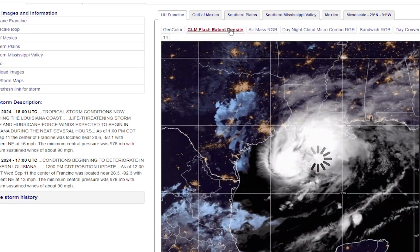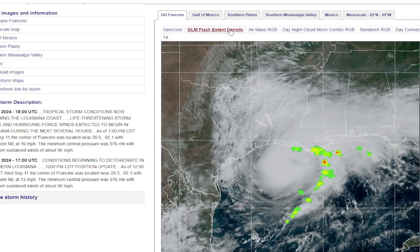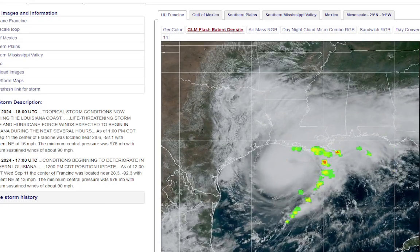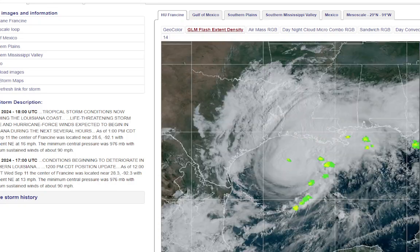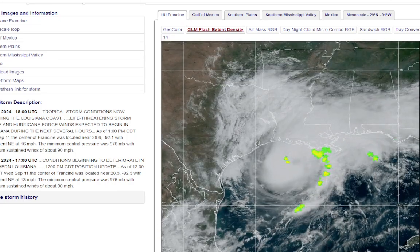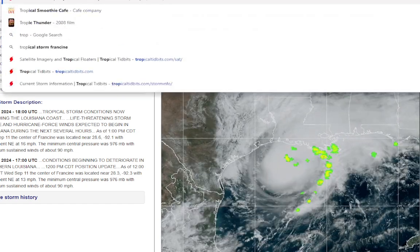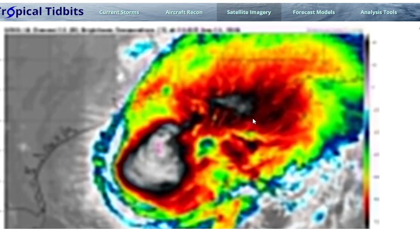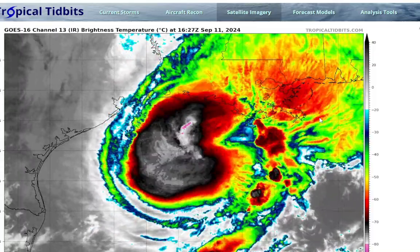We'll just run this one as well and see if there's lightning in there, and there is lightning in there as well. So that is definitely showing it's still strengthening even as it nears the coast, and that's what makes this storm so dangerous. We'll look at another satellite loop, some Tropical Tidbits. Yep, you see those purples there. That's a sign of a strengthening storm.